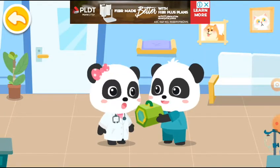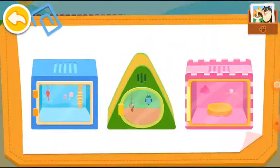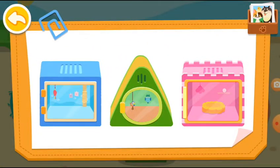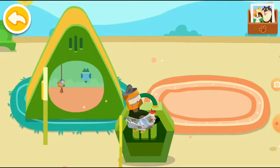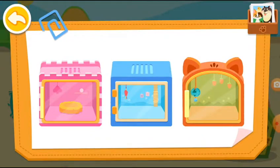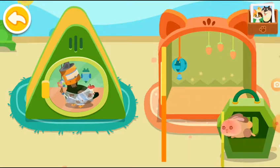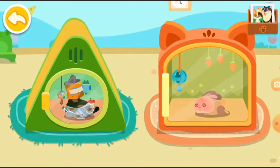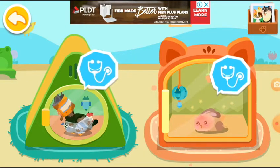Mew Mew, please help examine it. You can count on me. Let's choose a nice little house for the animals. They look very uncomfortable. Let's give them treatment.